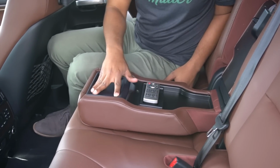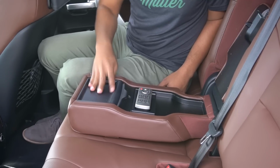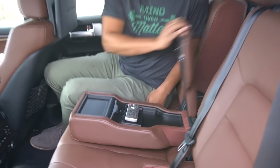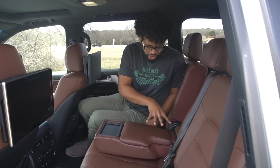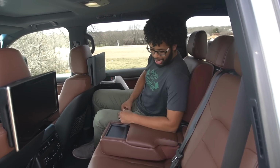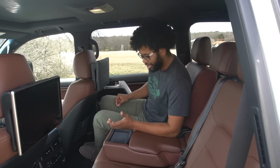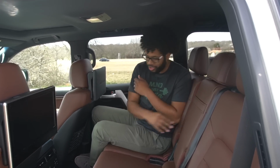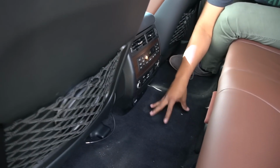You have an area that you can put a phone on, but it's very, very shallow. It doesn't have any sort of good grip on it, so your phone would really just slide around everywhere. Soft armrest, nicely padded. It's weirdly shaped, so putting your arm on it is kind of strange because it's really low, so you kind of have to lean on it a little bit. But yeah, that's pretty interesting. You do also have a very flat floor, so the floor right here is very, very flat.